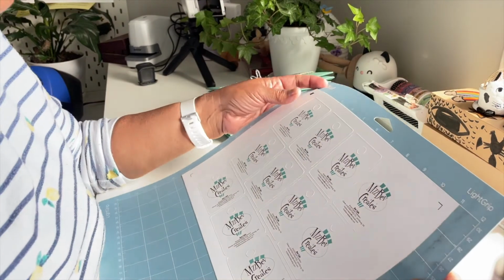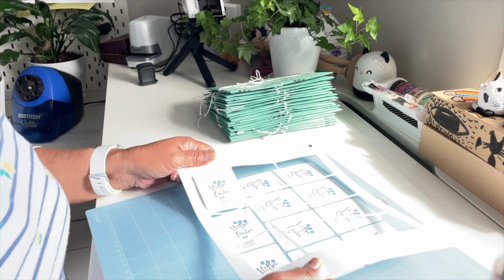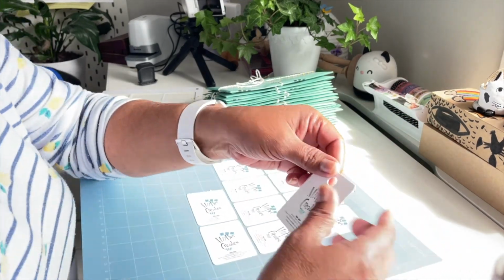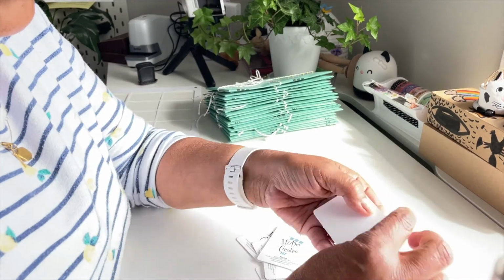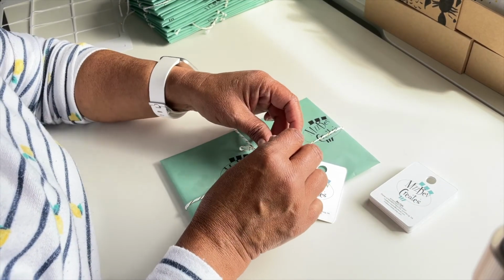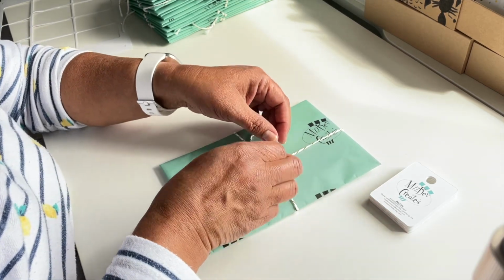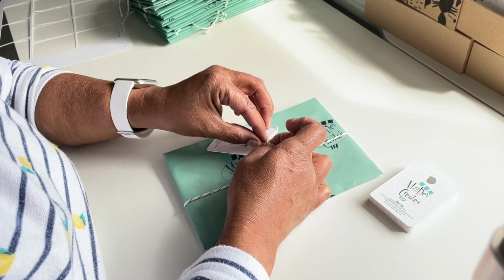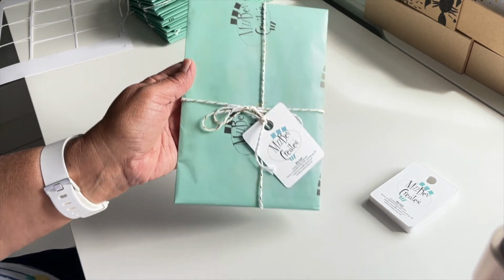Okay, here's the second batch with just 2 passes, and I think it's gonna work. Yep. Amazing. Got stuck, but I'm just putting them together. 19 to go.